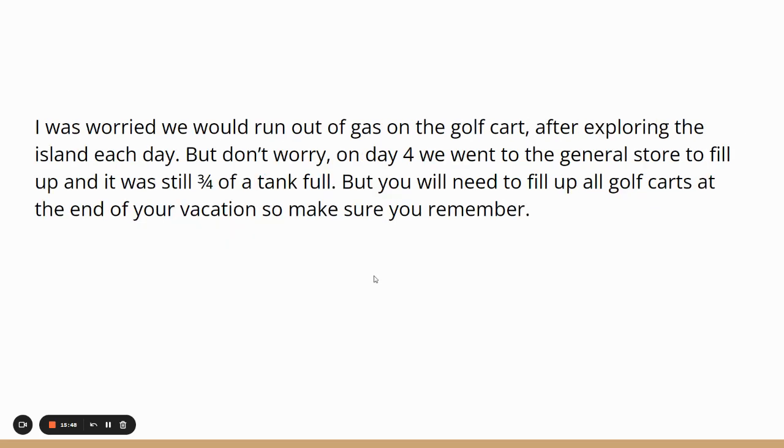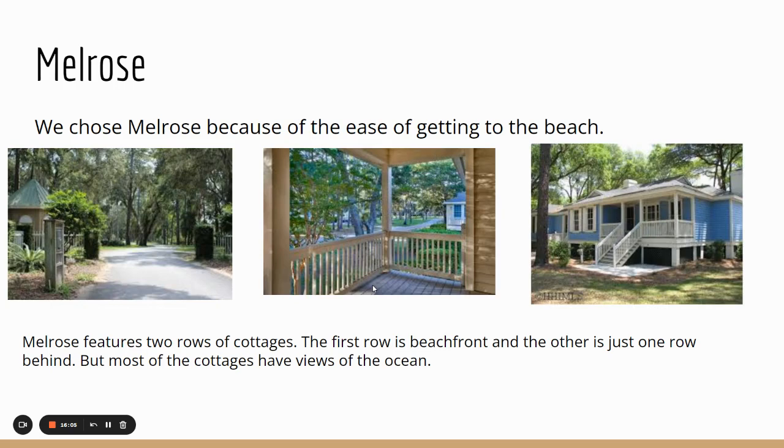I was worried about running out of gas because we pretty much drove around all day. So don't worry, on day four for us, we went to the general store to fill it up and we still had 3/4 of a tank full. But remember, you will need to fill it up before the end of your vacation. And there's electric golf cart choices too.